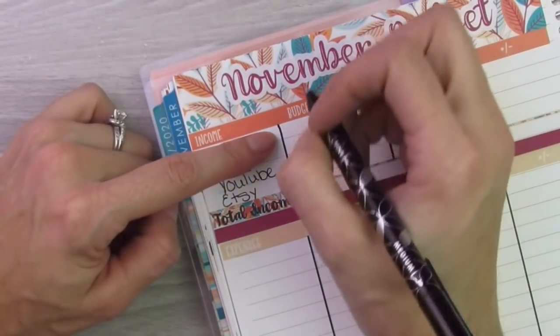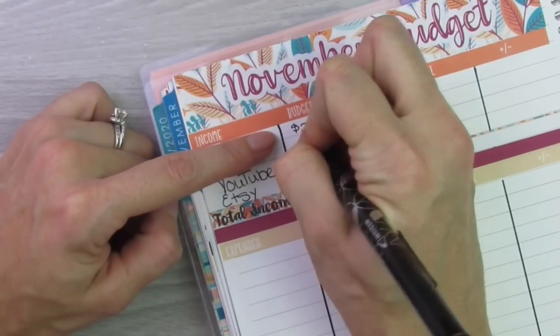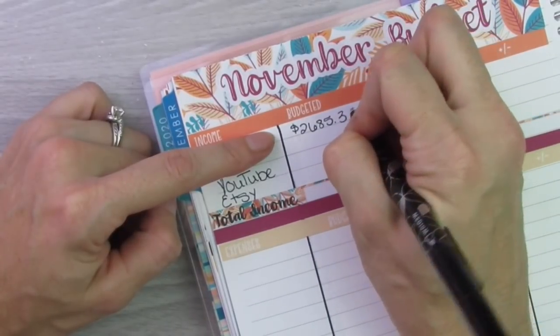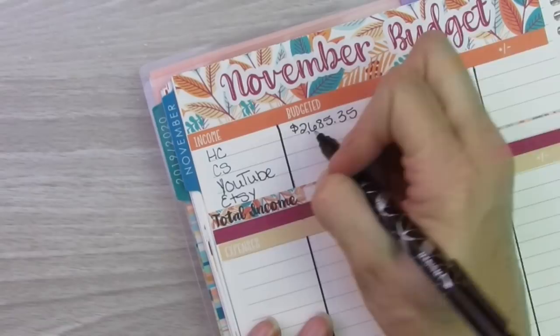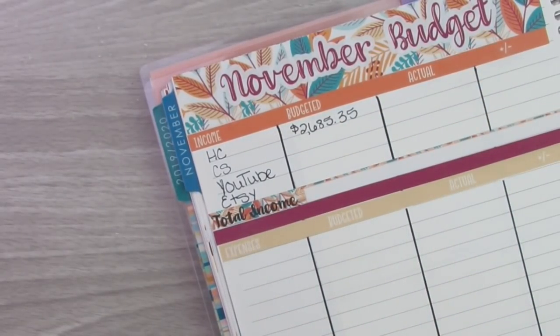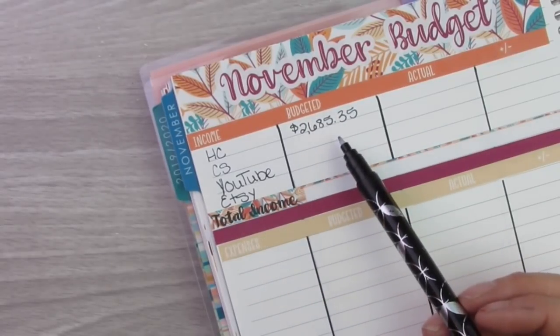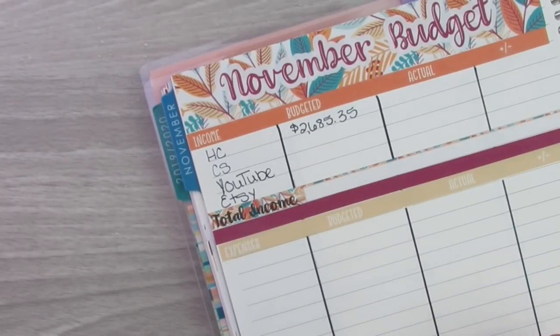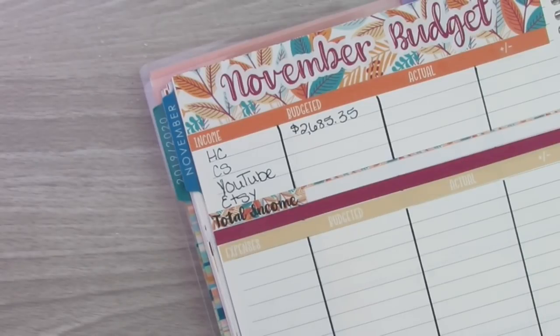Alright, so we're going to start with my full-time job. Because of the extra payday for the month of November, my total income is going to be $2,685.35. Now I live in the Midwest, so the cost of living here is less expensive than on the West Coast or on the East Coast, or probably even down south. So just keep that in mind. That might not seem like very much, but I actually make a decent amount of money. I live in a town of 330 people, so very small town in the Midwest.